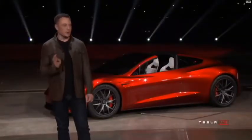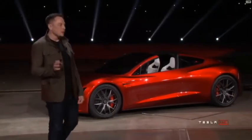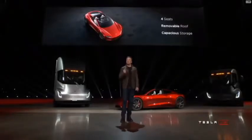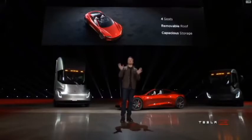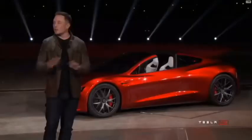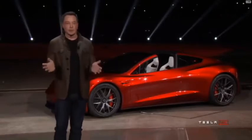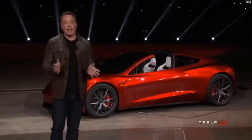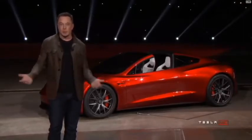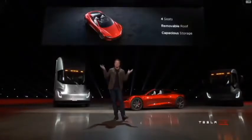It's also a 4-seater. So it's a 2 plus 2. You can't put giant people in the rear seat, but a small person can fit in the back. But it's a 4-seater. It's convertible, so it's a removable roof. And it has tons of storage. So you'll be able to actually travel somewhere, bring luggage, bring whatever you want, and have plenty of storage. Carry 4 people. Like it's a real car. It's not just crammed in.